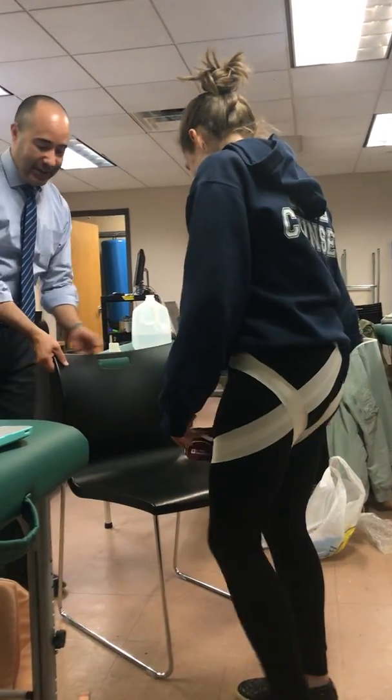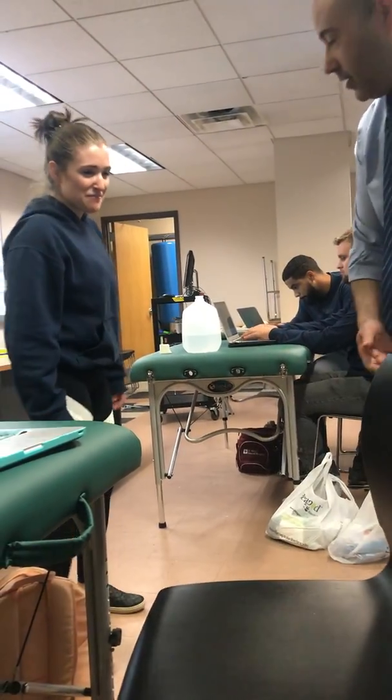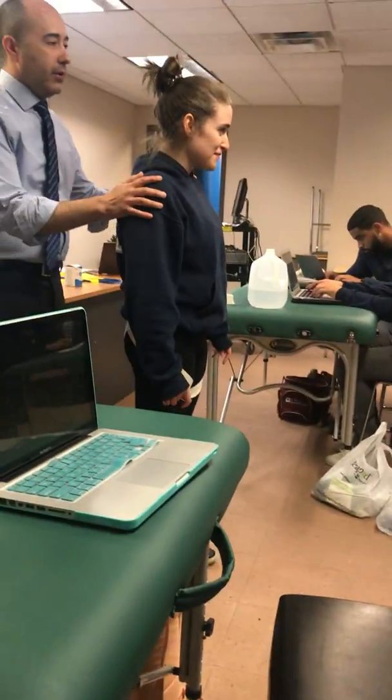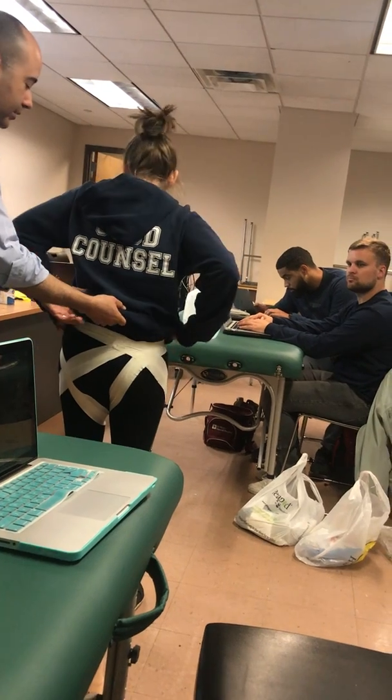Okay. I think I've taped you up well enough for the next one. Hold on a second. All right, let's move this here. So now I specifically went for that pattern, which is that flexion-based pattern. But now let's turn this way. Can I pull the sweatshirt up? Is that okay? So they can see your low back.